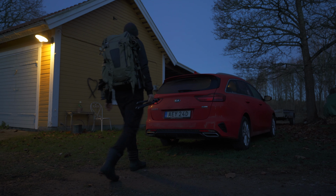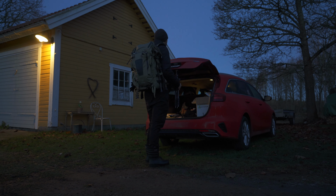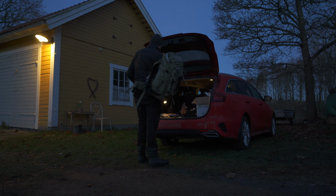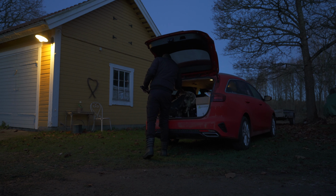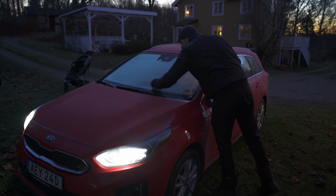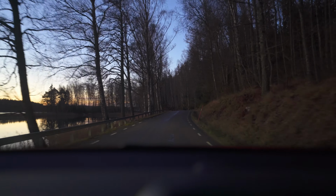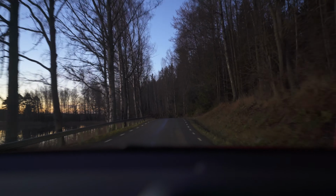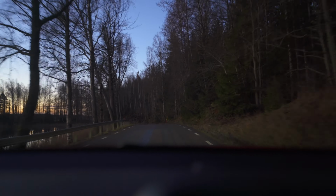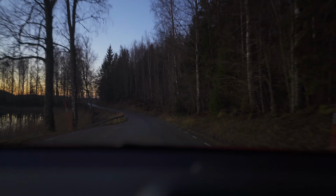November in southern Sweden. Probably the most uninspiring month of the whole year. It's all cold, gray, flat, and misty. I wanted to challenge myself. I wanted to capture good images in not so good conditions. But to up my chances of good light, I chose the one day of the month with a clear sky. So I better not fail today.